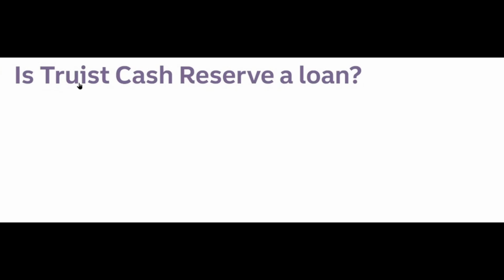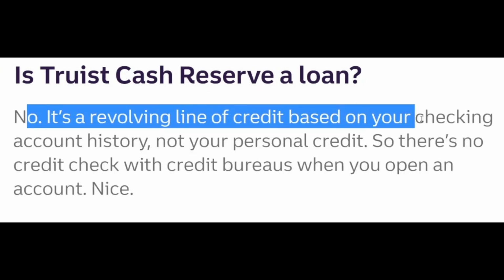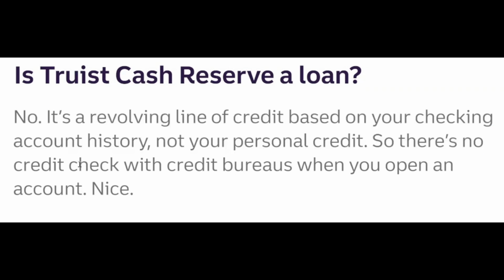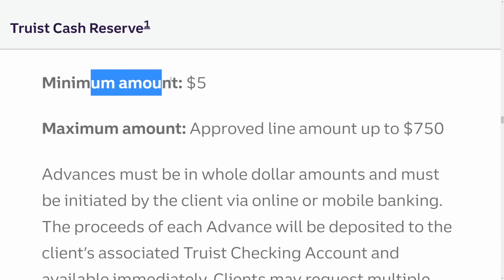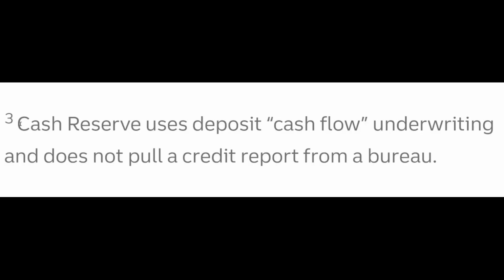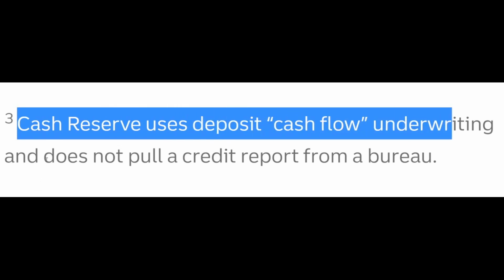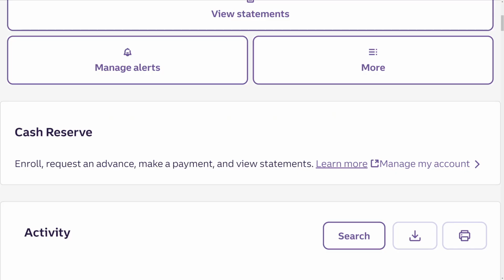Now, is the Truist Cash Reserve a loan? No. Again, it is a revolving line of credit based on your checking account history, not your personal credit. So there's no credit check with any credit bureaus when you open up the account. The minimum amount is $5 and the maximum approved line amount goes up to $750. Now, as it states right here, Cash Reserve uses deposit cash flow underwriting and does not pull a credit report from a bureau.